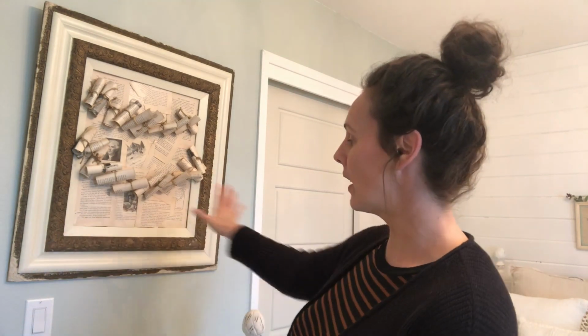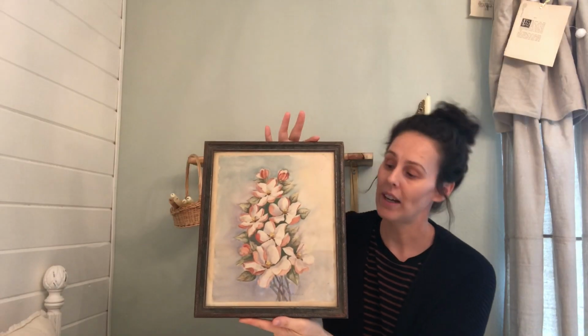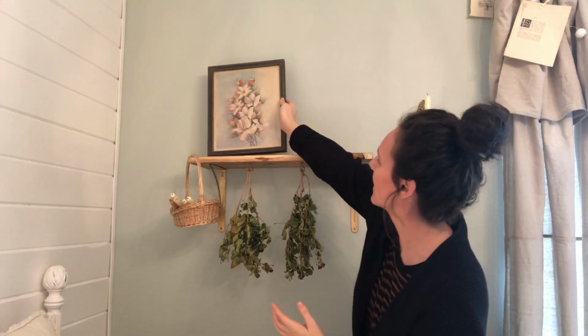So this is a really hard space to decorate because you have such a narrow space to walk through to get to the closet, and I didn't want the girls bumping their heads on anything. So this picture I got for $8, and it's beautiful. It looks like the wall color in the background. Like I said, this is a really hard spot to decorate because it's in the middle of the wall and the bed, so it's a tiny spot.